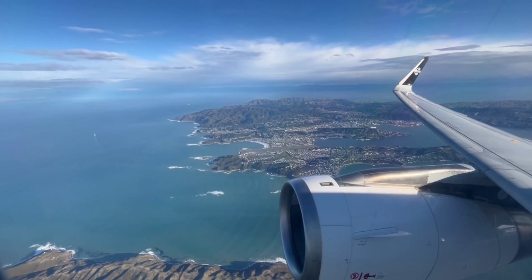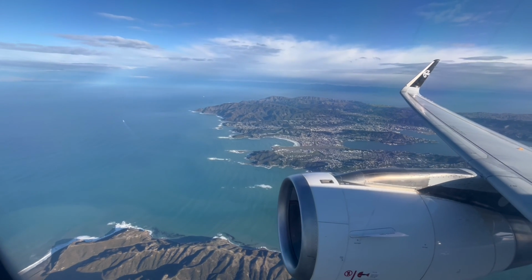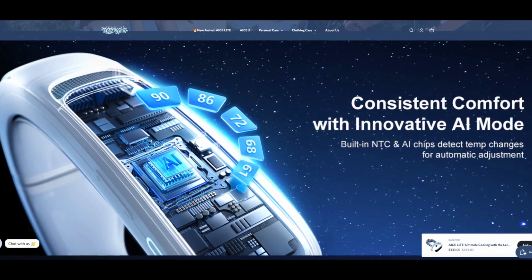Here's a little known fact. Because fuel is so expensive right now, airlines are trying to cut costs by not having the air conditioning on quite as powerfully as it was before. You may have noticed yourself feeling a little hotter than usual on flights. A unit like this could make you feel just a little bit more comfortable in that situation.